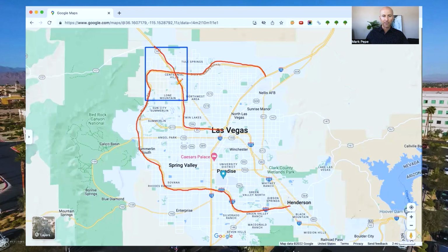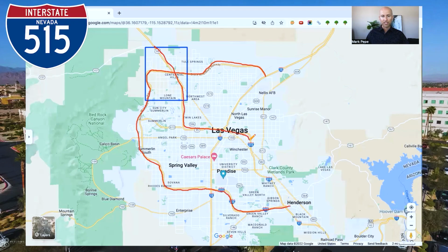Now the 95, as I mentioned, comes down from Centennial Hills into the Paradise area, North Las Vegas, and right down into downtown Las Vegas. Eventually it becomes the 515 here. The 515 takes you on the east side of town, and the 515 will eventually merge into the 11 that takes you into Arizona at some point down here, past Boulder City.